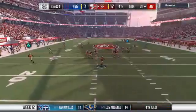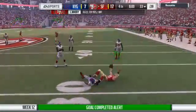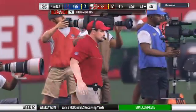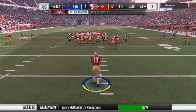Out of the gun now on third down. This one complete, right side to McDonald. 2 yards is all they'll get on the completion. It's fourth down. Here comes the 49ers punter now as he's on to kick it away.